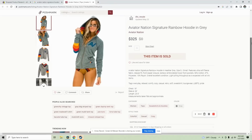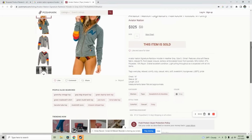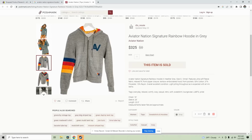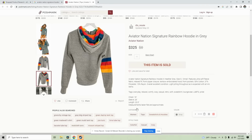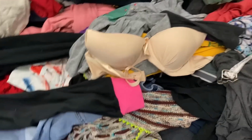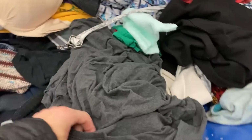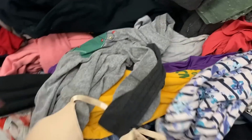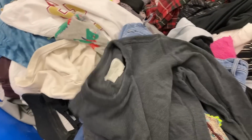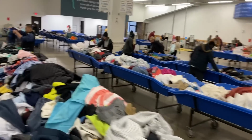On Poshmark, this sold in May for $325. Now, I don't see comparables selling that high on eBay for the same garment, but I also don't see very many, if any size smalls at all. So what am I going to do here? I usually sell on eBay, but I might cross list this on Poshmark and eBay for $325. I'm definitely pricing it at $325.